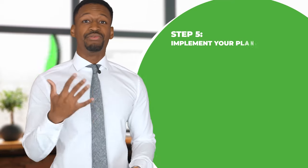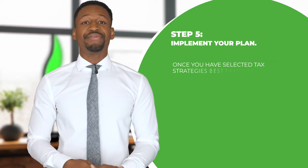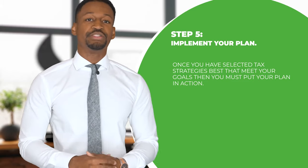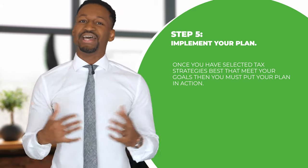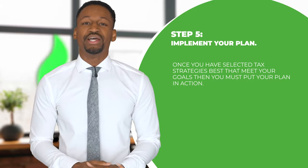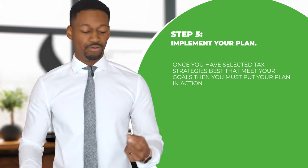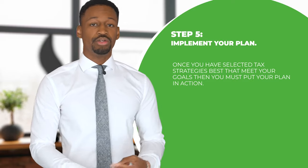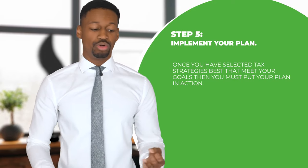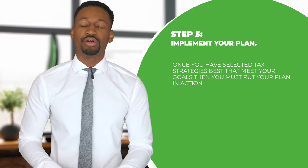And lastly, step number 5, which is the most important step, you must implement your plan. So after you have selected your tax strategies that best meet your goals, then you must put your plan into action, because as they say, a goal without a plan is just a dream, right? So this means you may need to set up different accounts, right? Like maybe you need to set up retirement accounts or health savings accounts. You may also need to start making the investments, such as investing in real estate or investing in oil and gas, or even budgeting business expenses for the year, and so on.